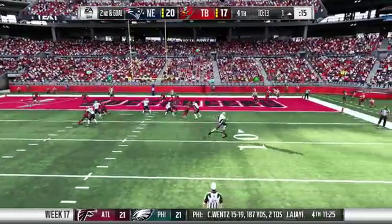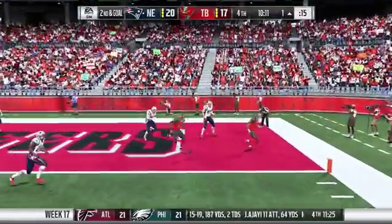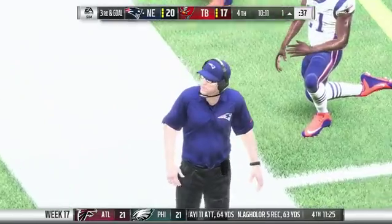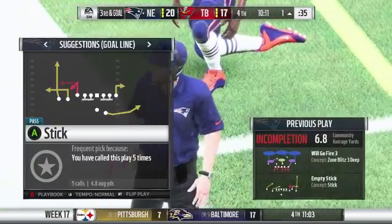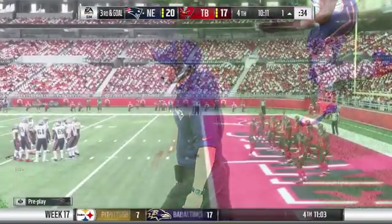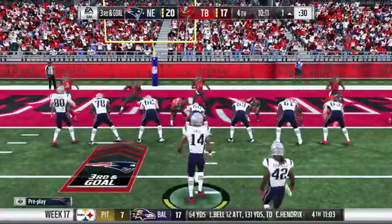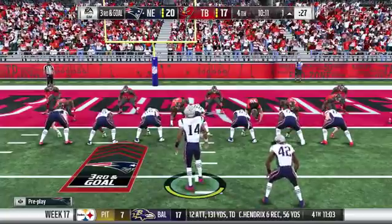Looking to throw on second down. Hale flushed out right. Incomplete. Eric Reed, the former LSU Tiger, making the play on the defensive side. I like the play call. Roll him out. Give him a chance to run it or throw it. In this situation, he decided to fling it, but couldn't find his man open.